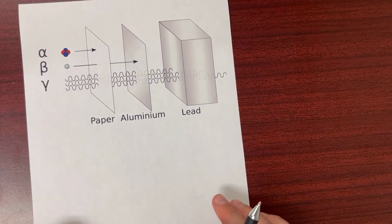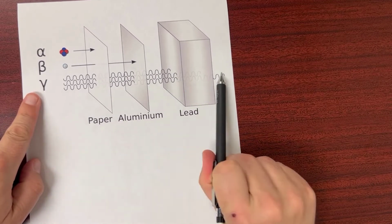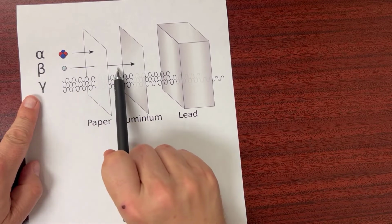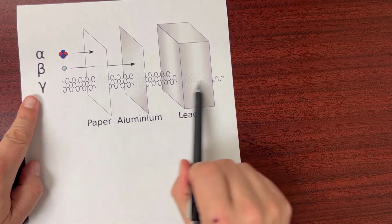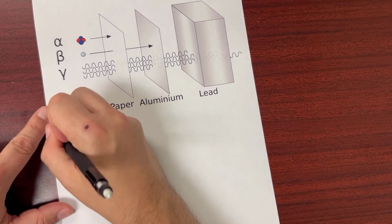Now, when we talk about radiation, usually we talk about alpha, beta, and gamma. Gamma radiation, this one down here at the bottom, is the one that we're concerned about, because unlike alpha and beta, it doesn't get stopped by just simple protective barriers. It goes through many of the barriers that would have been in place.